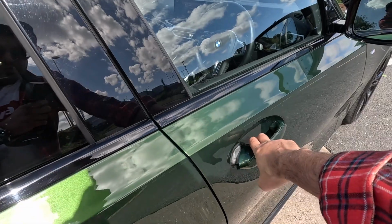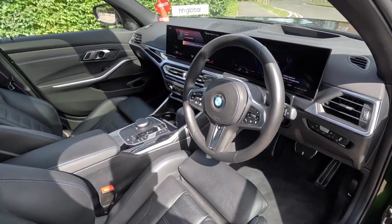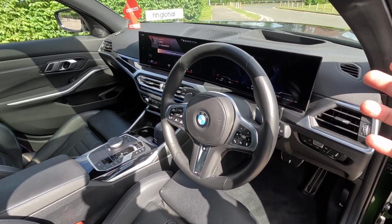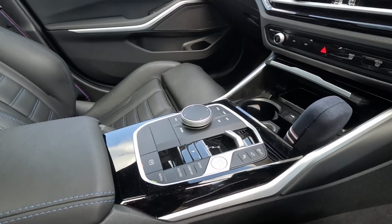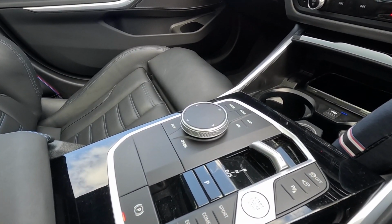So if you move on to the interior of the car, it's pretty much like a usual affair here. It looks the same as any other G20, G21. You've got a nice leather wrapped steering wheel, the twin displays running iDrive operating system 8, and a head-up display over there as well, which is a nice option to have. You've got an 8-speed ZF gearbox, although you don't have a gear stick anymore, it's just a switch.